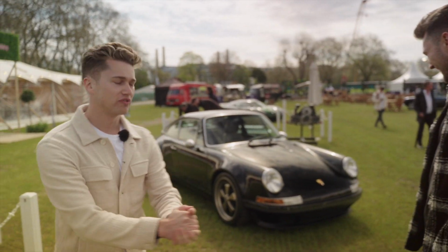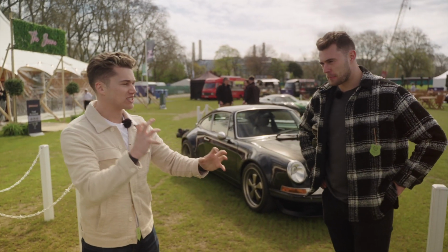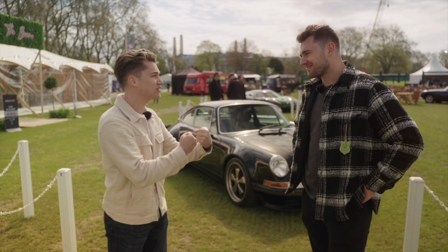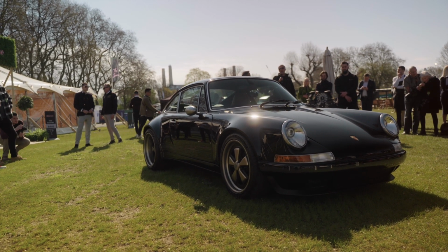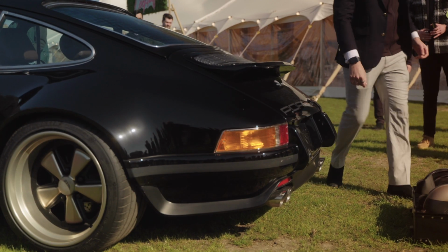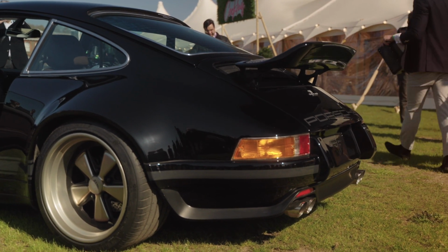The one thing that I do love about this car is that it's so finessed. There are so many companies doing resto mods, adding in LED lights and so many things that I feel are just not giving the car what it deserves to be. This car is just finessed. It's perfect. The shape, the form, and the details that we'll talk about right now. It is finished off very, very well. And I do have to admit, I love the design of this style of Porsche anyway.